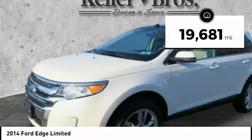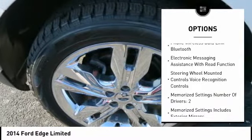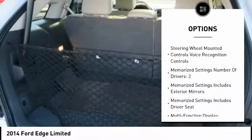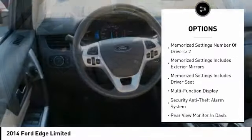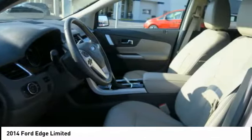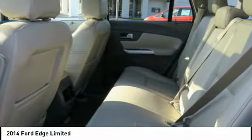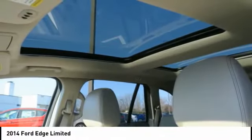Here are some of this vehicle's great options: keyless entry, navigation system, power sunroof, backup camera, heated seats, traction control, stability control, power steering, cruise control, universal garage door opener. This beauty is sure to make you the talk of the neighborhood. So call or drop in for a test drive today.